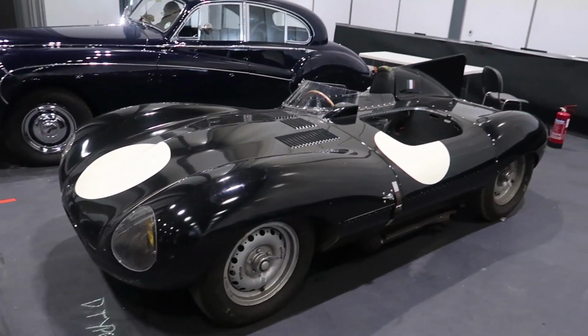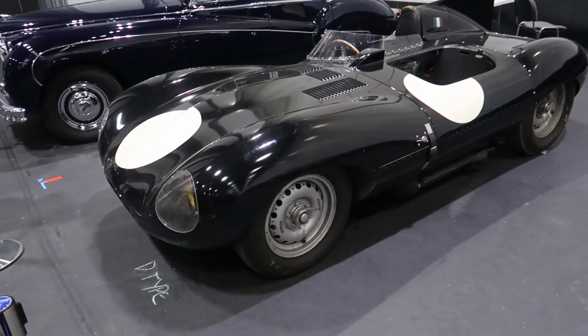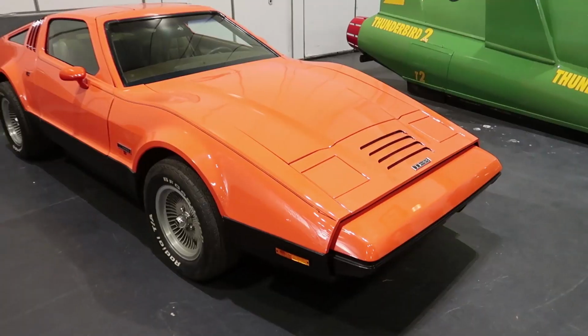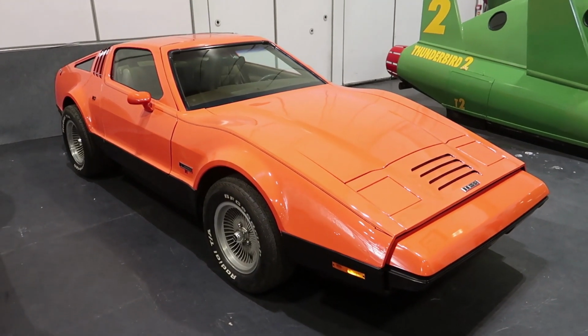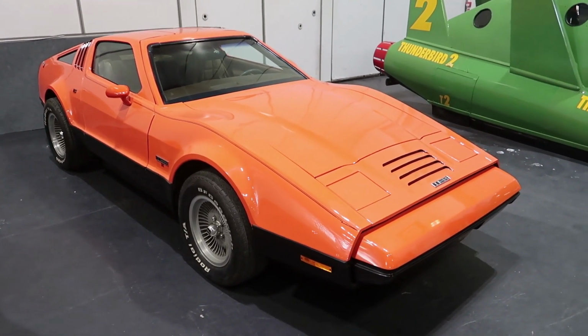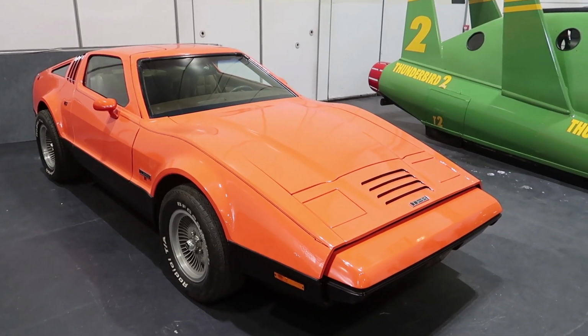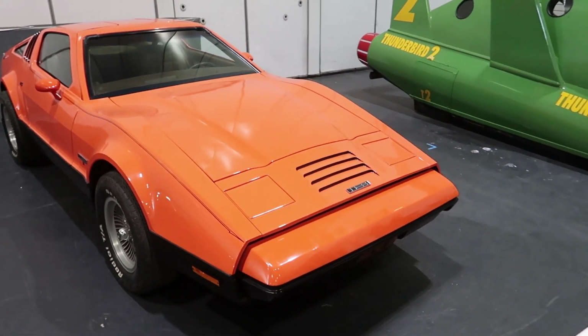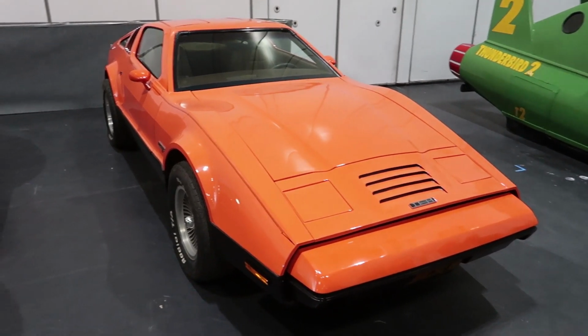Rather partial to this D-Type. Nothing says gentleman racing more than the D-Type. So this Brooklyn is unusual. There used to be one living in Swansea under a cover in a garage there, so I don't know if this is the same one. I swear that one was red though, but it needed restoration, so it could be. Not seen another one in the UK.